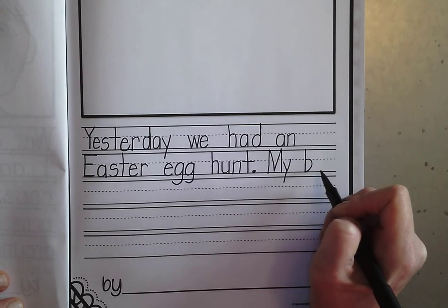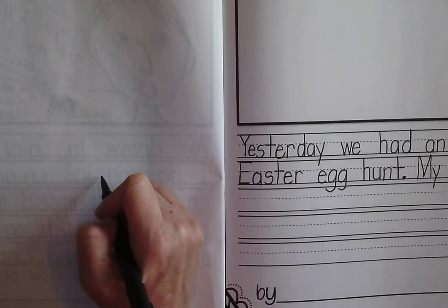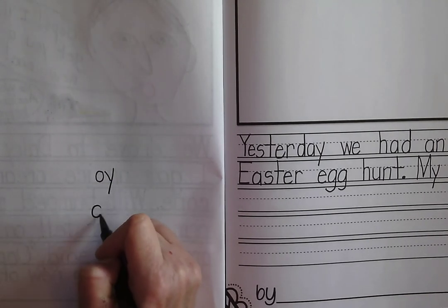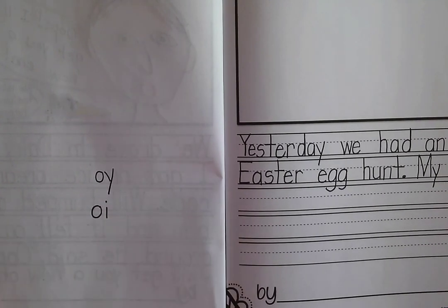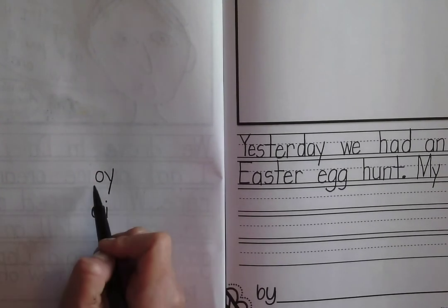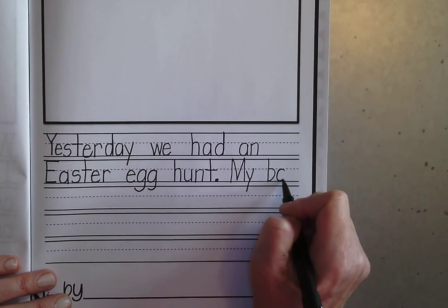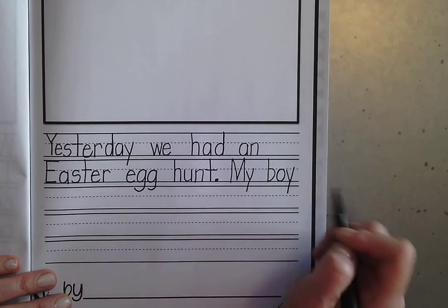Boy. Well, I know that there's two chunks that say oi. One is O-Y, and the other chunk is O-I. In this word, I'm going to use O-Y, because that's how I spell boy. But O and Y together make the oi sound.